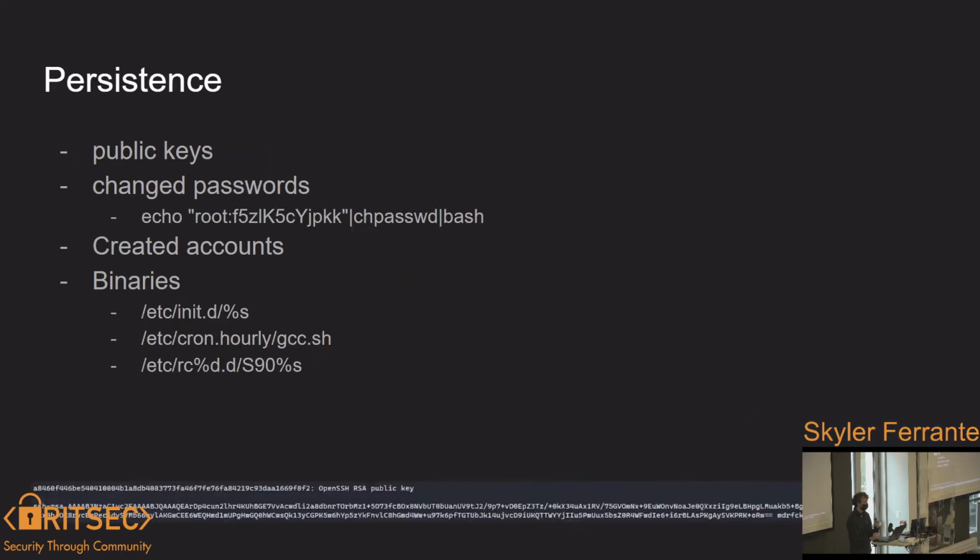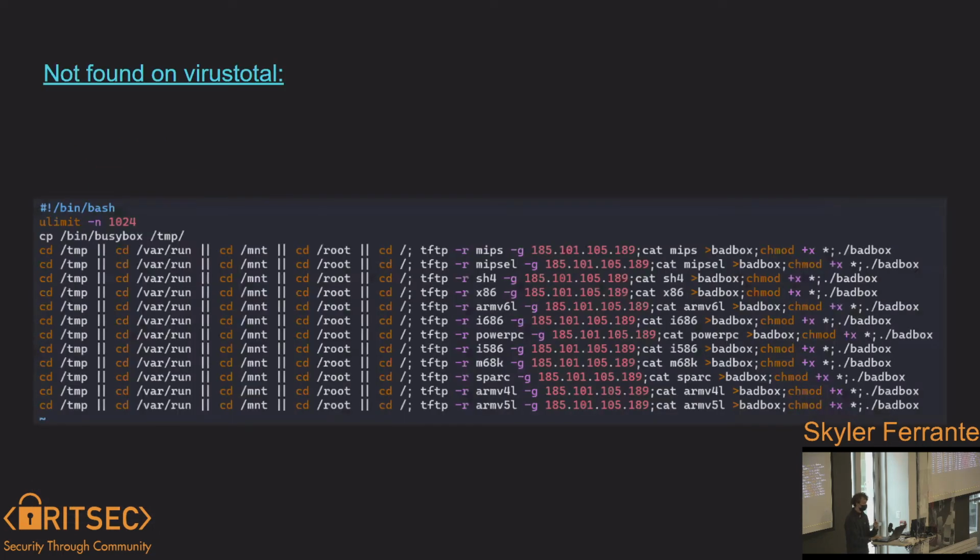So persistence, a lot of them would add public keys. They would change passwords, create accounts. Looking at strings in the binaries, they would add all sorts of ways of having startup commands. This example wasn't found on VirusTotal. A lot of them would download shell scripts to download an additional payload.